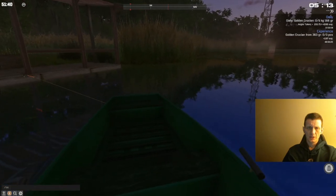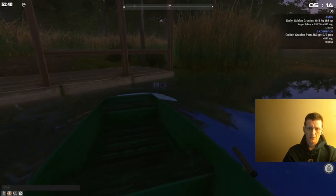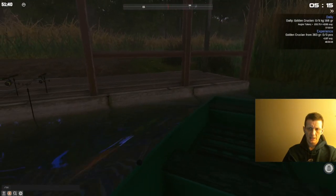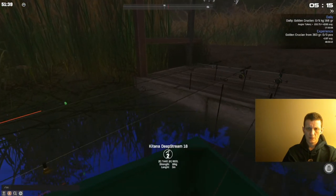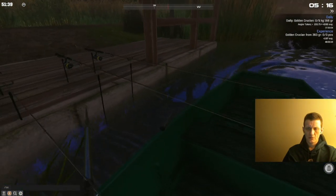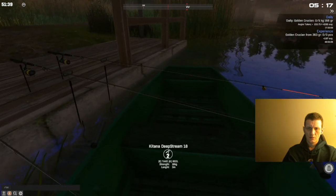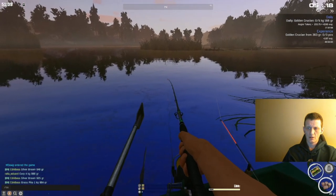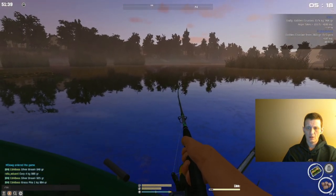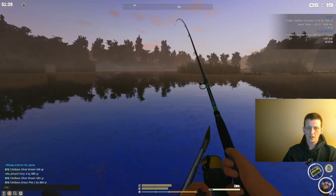All right, so we wanna be able to get in the boat pretty easily. Let's just go ahead and grab it while we're in here, just in case it was big. I think we're fine though.